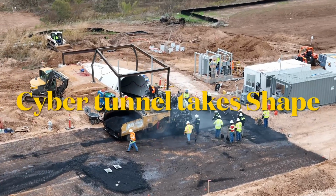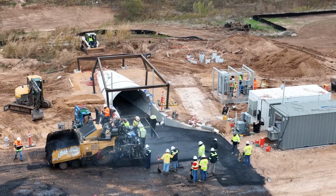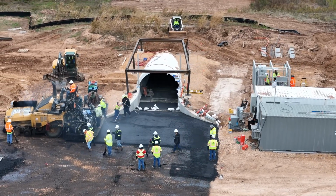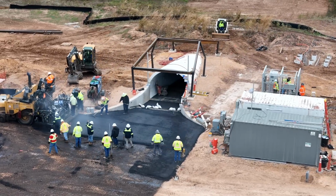And today we're going to take a look at the Cybertunnel, which is definitely taking shape on the west side of Giga Texas. This is from my previous video, and we can see that superstructure on top of the tunnel. It is in fact the shape of a Cybertruck. It will be finished out with electricity and lighting.